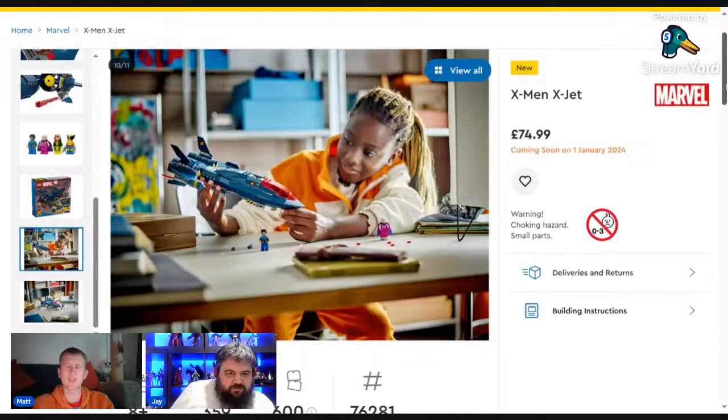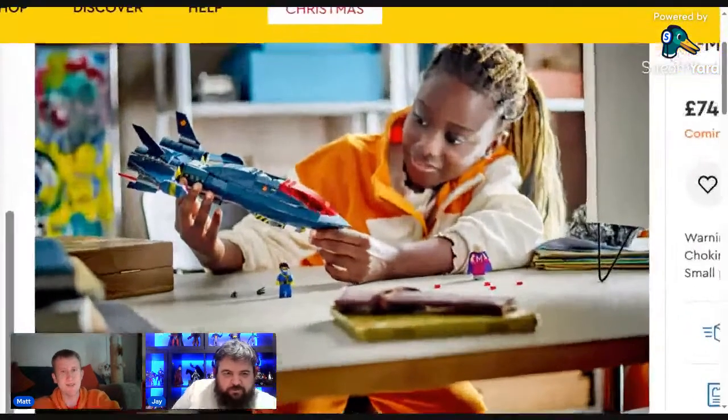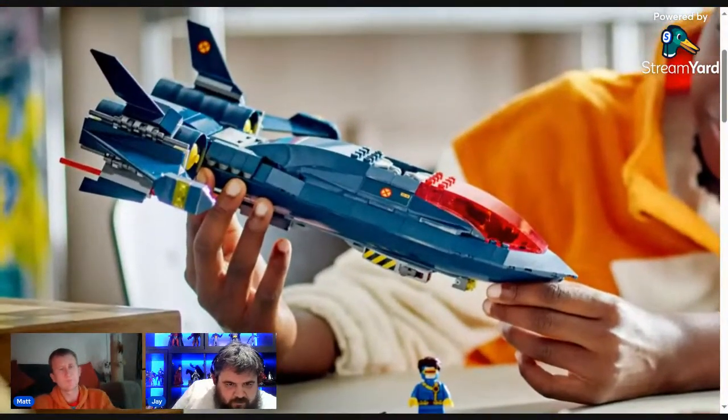So it's 1st of January, $74.99. It's only 359 pieces, mind, but you can see how large that is in hand. So it's going to be a half decent size thing. Yeah, no, it needs to be a half decent size for the jet itself.